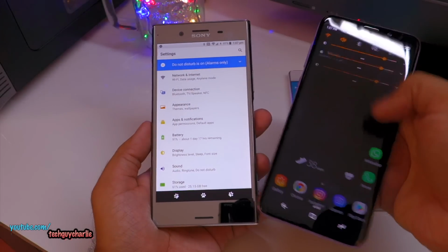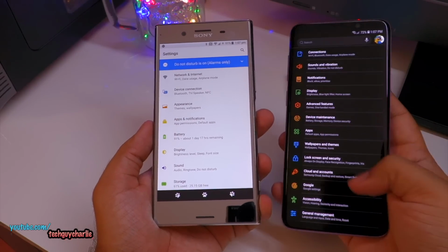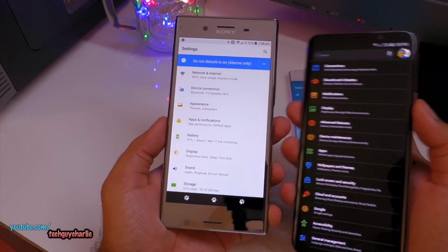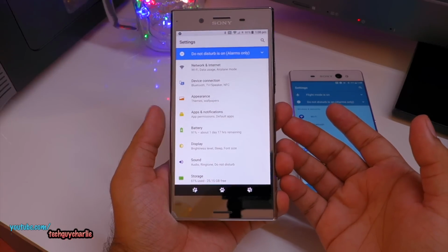Alright, so if I drop down the notification bar, it's also black, and our system UI is also now black. So this is one thing that I really dislike about Sony. They keep on disabling features for their older models.